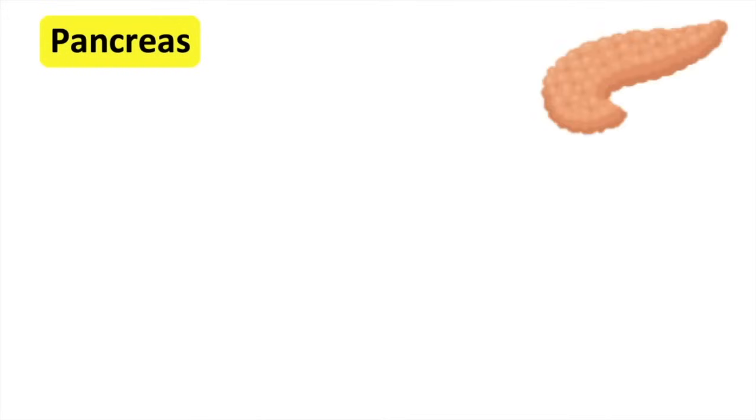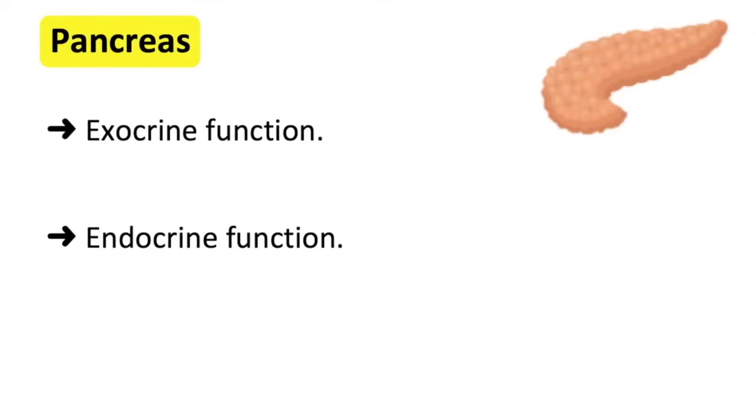Pancreas. The pancreas sits behind the stomach and it has two functions: an exocrine function and an endocrine function. The exocrine function is to help with digestion. The endocrine function is to regulate blood sugar.